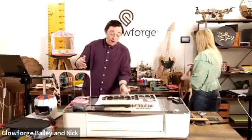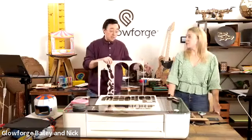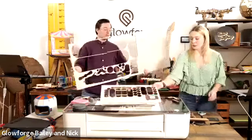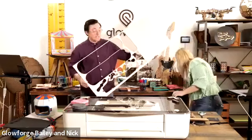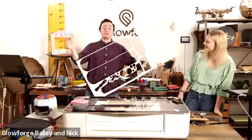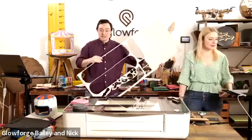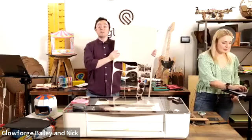But the Glowforge Pro can take material that is 20 inches wide by infinite length, essentially. Now, in terms of proof grade, we do sell material like this. This is 4 feet long by 20 inches wide. Again, you're not forced to use proof grade. You could absolutely go down to Home Depot or somewhere like that, and you could get them to cut material like this into the size that you're interested in. But we do have these ready to go if you're interested.